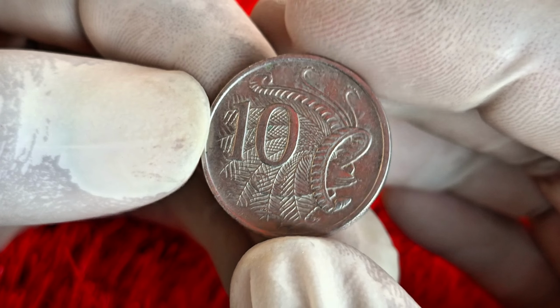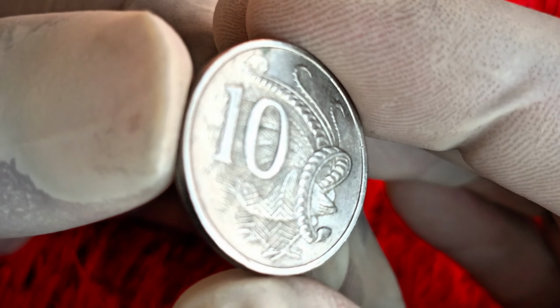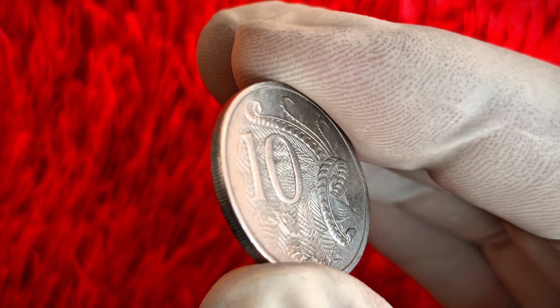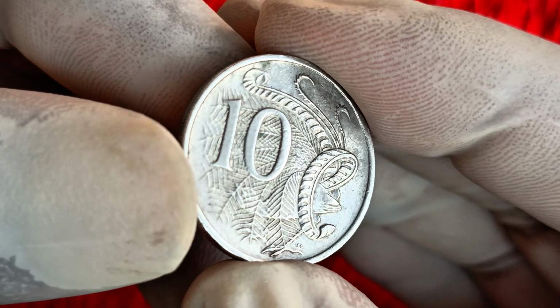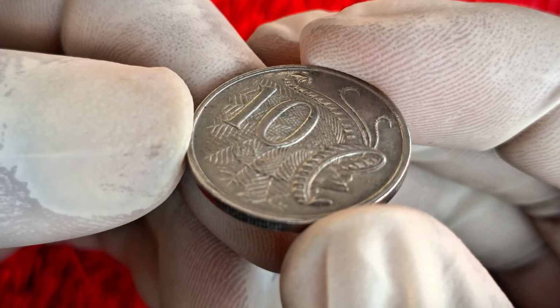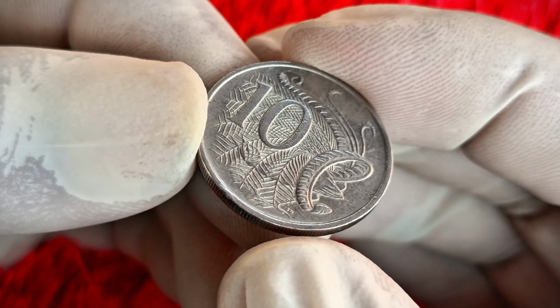Australia's 10-cent coin, featuring the graceful lyrebird on its reverse side, was designed to reflect the beauty of the nation's wildlife. The obverse side bore the portrait of Queen Elizabeth II, symbolizing the Commonwealth's enduring connection to tradition. But in 1980, small details, minting variations, striking differences, and die anomalies created rare specimens that collectors still dream of finding.